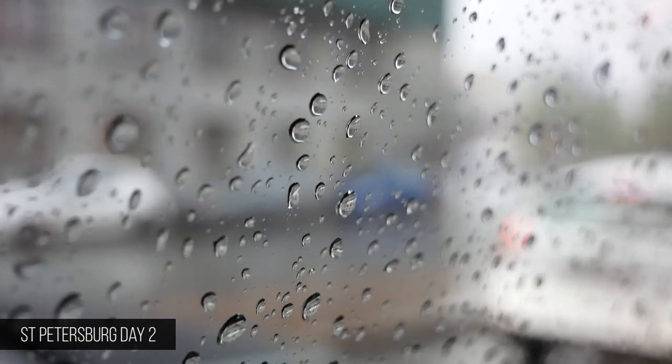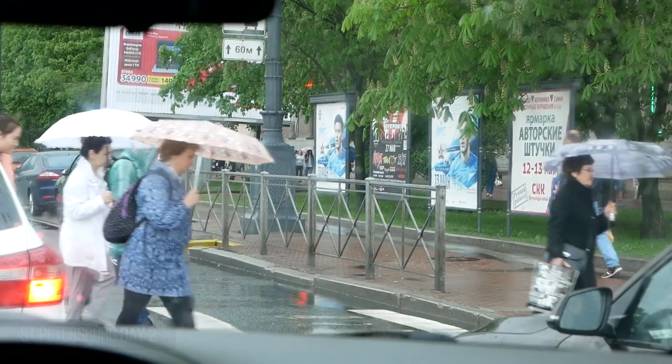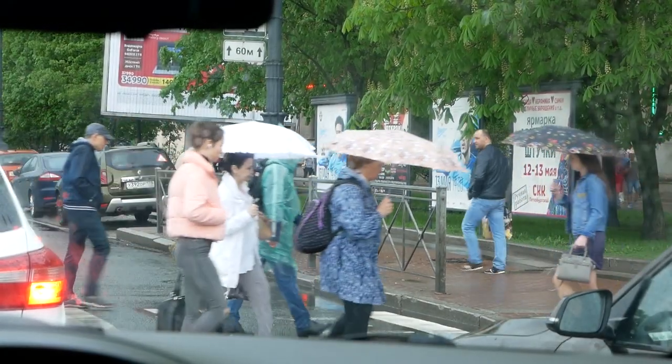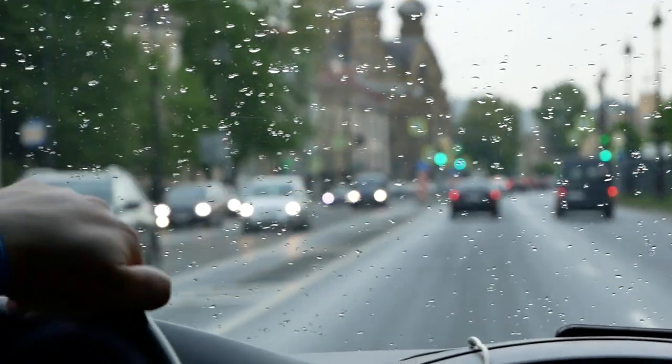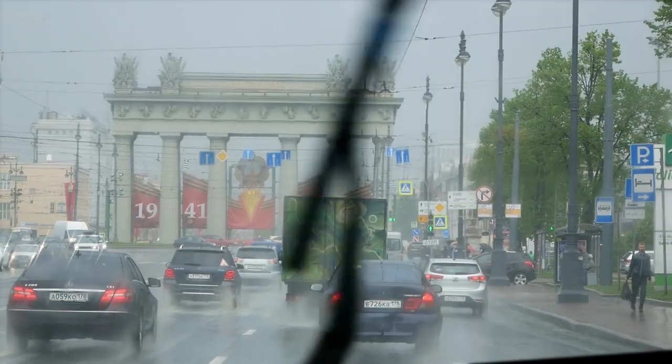Good morning, guys. Unfortunately, it is raining here on day two in Russia. But that's okay. We're driving to Catherine's Palace in Pushkin. It's gonna be a long day for us today, and I am pumped.